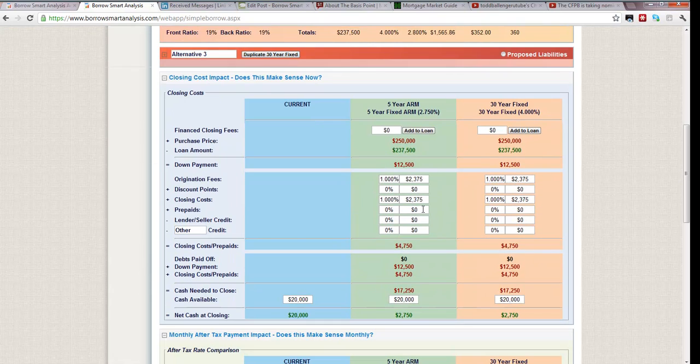First, I've got closing costs. This client's renting, and they have $20,000 saved. If they keep renting, that's their current situation. They have $20,000 left over. If they buy this house with a 5-year ARM, they're going to have $2,750 left over, because they're going to need $12,500 for their down payment, and they're going to need $4,750 for closing. So they're going to need $17,250 altogether. $20,000 is available. Net cash is $2,750.